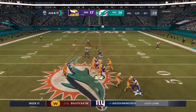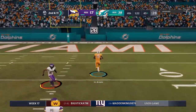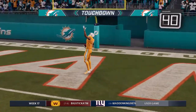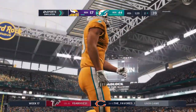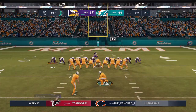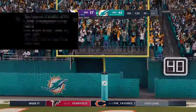Tua sets up to pass it. He'll get this one to the Golden Domer, St. Brown, and all the way in for a Miami touchdown. Equanimous St. Brown, 45 yards. And the Dolphins are able to grow their lead. They were still throwing with a comfortable lead here late, and now that lead is even more comfortable.